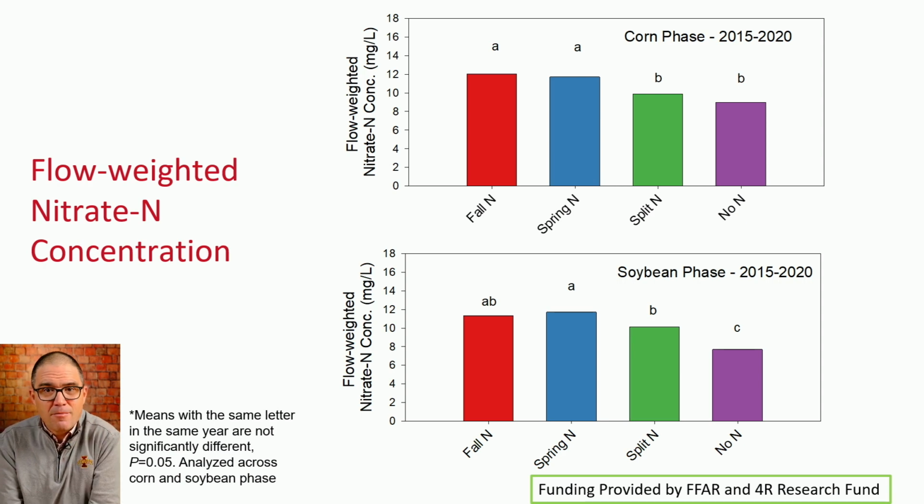And you'll notice, we saw about 10 parts per million from the fall N or spring N in the corn phase. We saw about 11 parts per million fall N, spring N in the soybean phase. So similar nitrate nitrogen concentration in the corn year as the soybean year. Okay. The next thing, fall N and spring N, we see no statistically significant difference in nitrate nitrogen concentration between fall N and spring N, both in the corn phase or the soybean phase. So obviously soybean phase, that's the follow on after the nitrogen was applied to the corn.